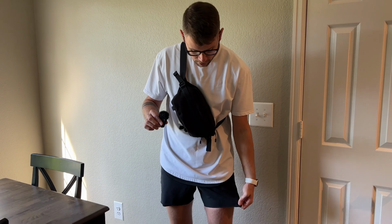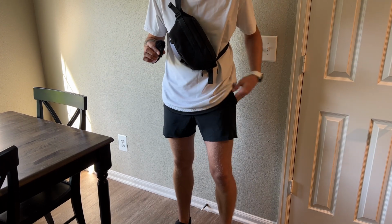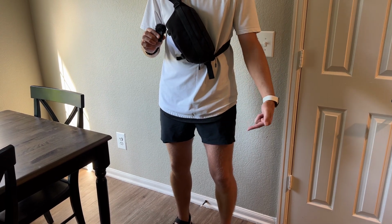If we move a little lower, these are the shorts. Super deep pockets that they actually go all the way down to the bottom of the 5-inch inseam. We do have the liner. Again, we can swim in these, hike in these. We're gonna go to dinner in these. We're gonna do everything in these.